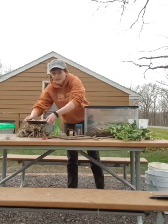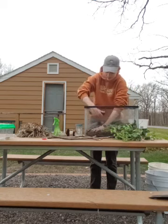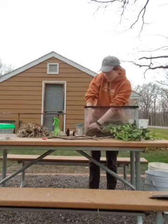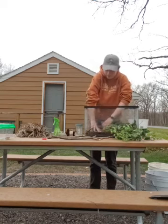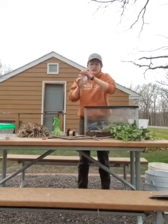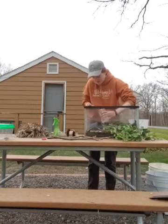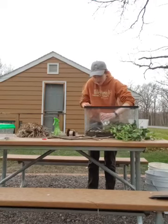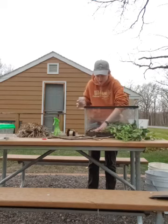So I'm going to take these rocks here and I'm going to stick them right into the ground, like this. All right. Then I'm going to take a little water and pour it right on top of there. Just enough so that there's water standing, but not enough that he could drown in it.